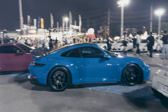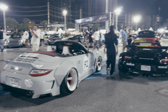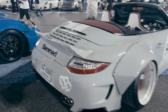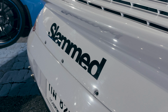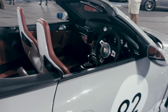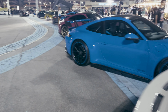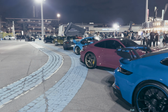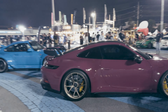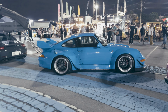The video, we're going to split it into 3 sections: modified Porsches, special edition Porsches, and Carrera GT. Kicking it off with the modified Porsches, we have this very slammed 997 Cabriolet with a beautiful red interior, aftermarket seats. I mean, that's all been done custom. Very, very nicely done. We have a couple of standard 992 GT3s, one in Ruby Stone Red, which I think is a very cool color.